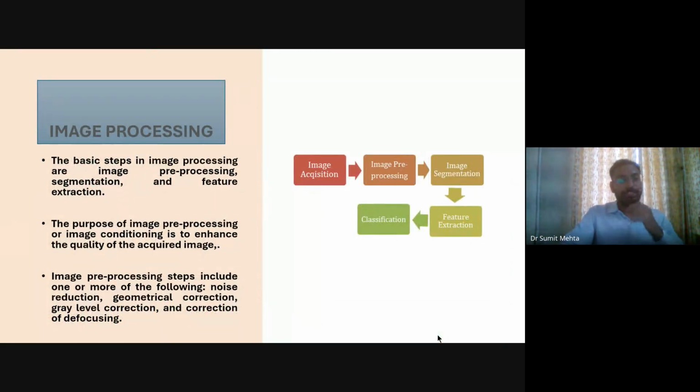So in image processing, the steps show the image acquisition system. Now pre-processing, where we remove the unwanted signals, then image segmentation, feature extraction, and classification. So in an image processing system, the basic steps are pre-processing, segmentation, and feature extraction. The purpose of image pre-processing is to enhance the quality of the acquired image. Image pre-processing steps include one or more of the following: noise reduction, geometrical corrections, gray level corrections, and correction of de-focusing. We make the different images homogeneous.